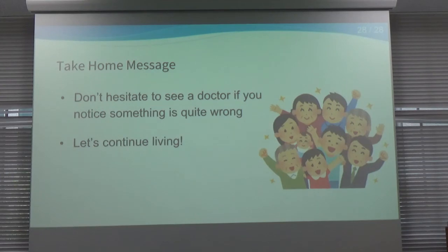Unfortunately, there's no way to avoid this. Patients who once experienced pneumothorax very frequently have recurrent pneumothorax. So the only way is to see a doctor occasionally.